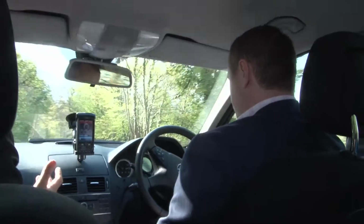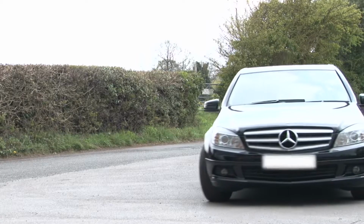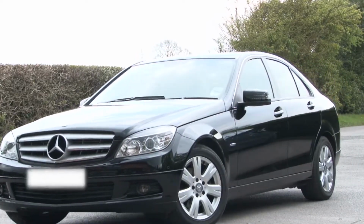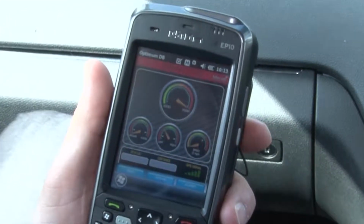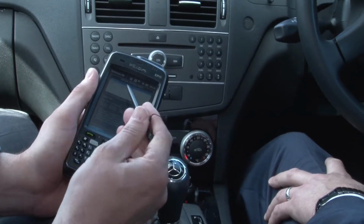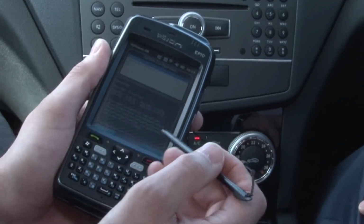Harsh acceleration. Harsh right corner. We haven't travelled hundreds of miles, but your driving performance is already in the red zone. So now what we're going to do, John, is we're going to change the configuration of the vehicle to sports car. We'll see if that throws off less events for you as we drive along.